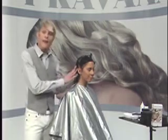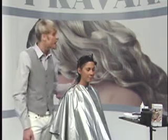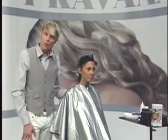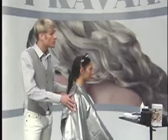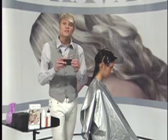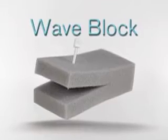To prep, we've gone ahead and cleansed her hair with PRAVANA's clarifying sulfate-free shampoo. This invigorating cleanse will remove any medication or mineral deposits in the hair, creating a blank canvas for our work. After shampooing, we went ahead and towel dried and combed her into 3 sections. We've elected to use our exclusive wave blocks. These are fantastic for producing the wave pattern that we're looking for. And here's how we'll start.